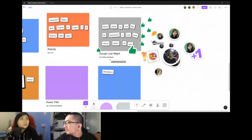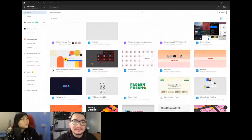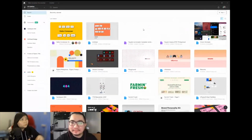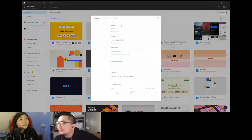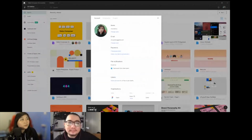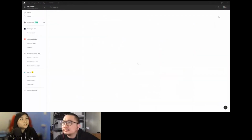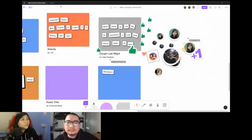Okay, hello. So if you wanna update your user profile, you can just go to the homepage of Figma and then click the upper right. Then you can check out settings, and from there you'll be able to see your account. So now I have this photo of mine, and you can also access that by settings. Once you've added that there, you should be able to add your images here.